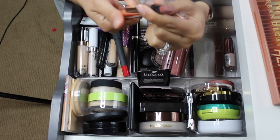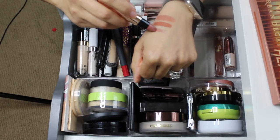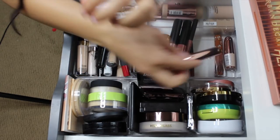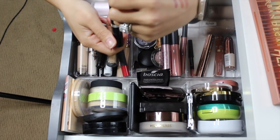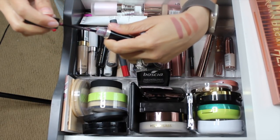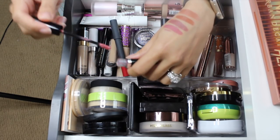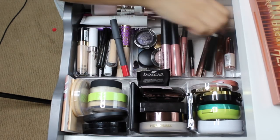I can't remember exactly what the line is, but I think this was more on the mauve-y side. Yep, a mauve-y nude. So there's that, a little bit more on the cooler tone. Let's do the Marc Jacobs Lamarck liquid lip, and this is in Slow Burn. There's that. Looks so pretty. Yeah, I tried to stick to those kind of neutral colors.